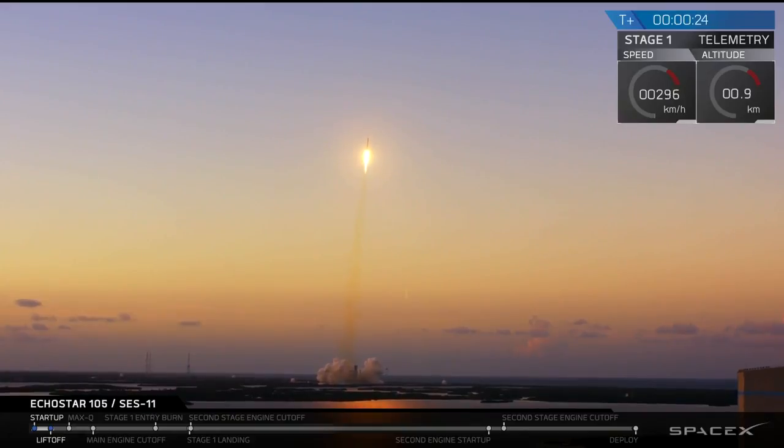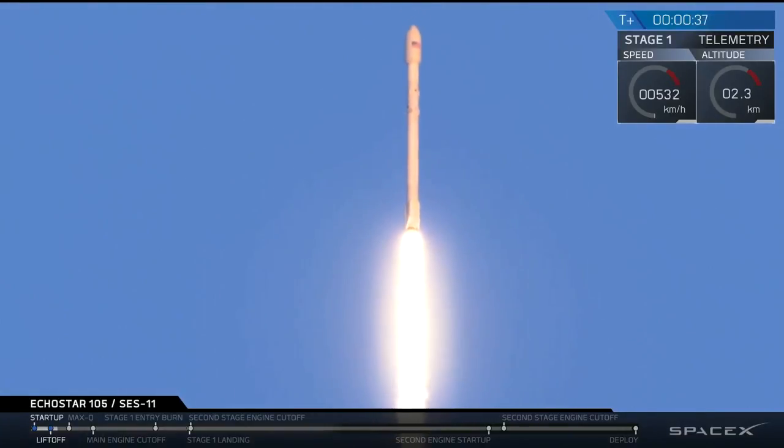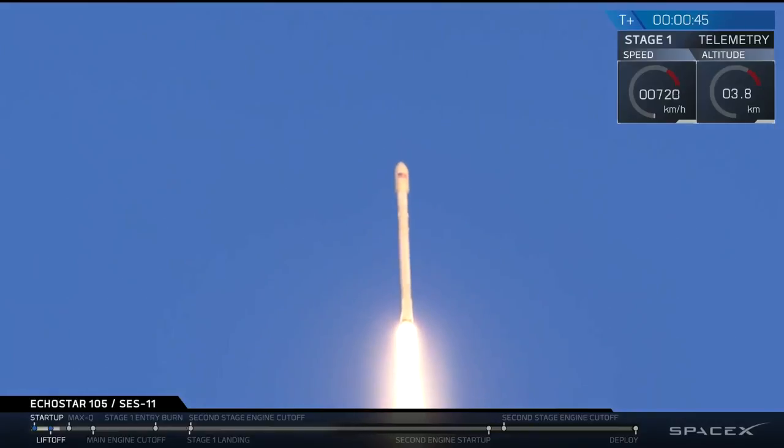Stage 1 prop looks good. Power telemetry nominal.